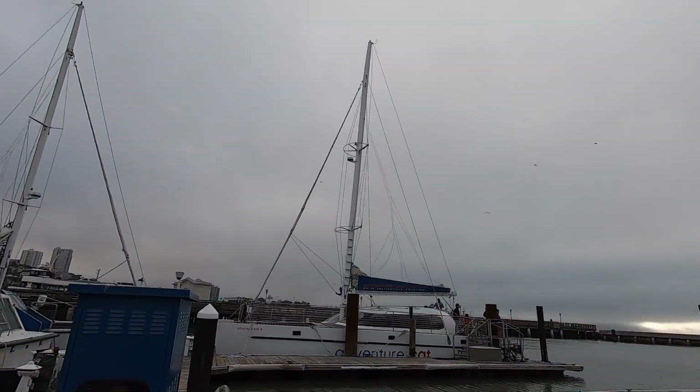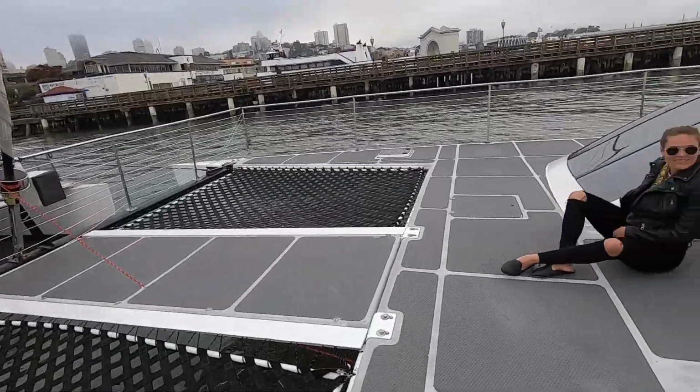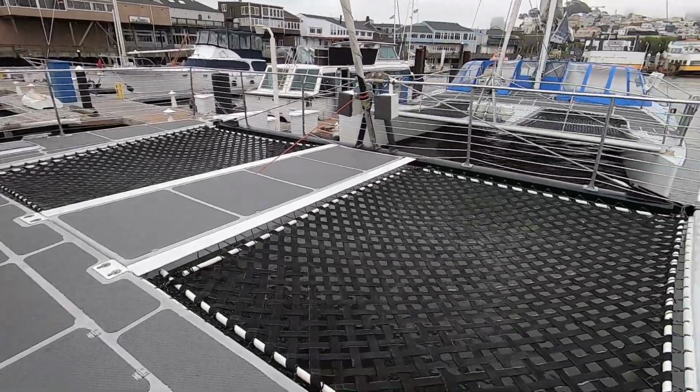Here's our boat right here. It's a little chilly, but it's not that cold. Everybody is inside and nobody is out here in the front except the crew members. We're doing it. We're gonna rough it and stay outside.